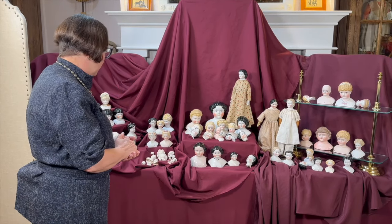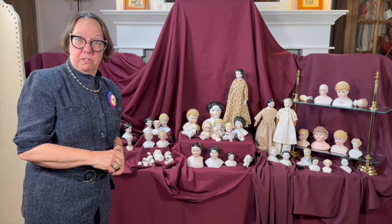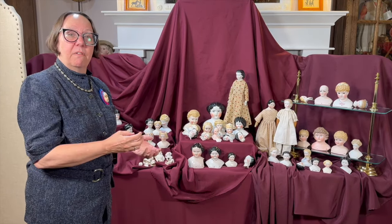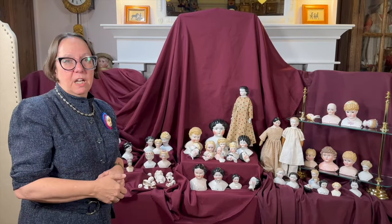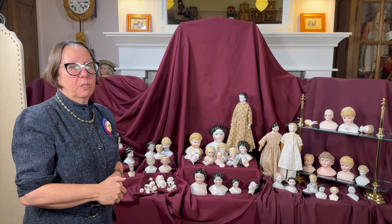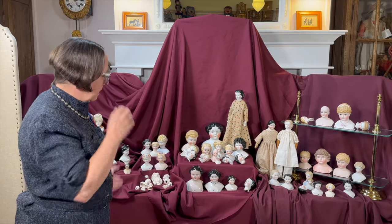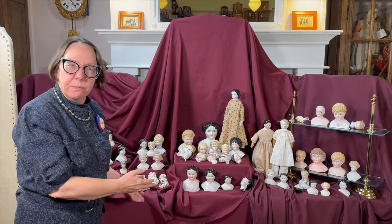There was a time when China doll collectors were known as headhunters. That was because they would take heads off of bodies and just collect the heads on the shelf. So a lot of China heads anyway don't have their original bodies anymore, unfortunately. None of these had original bodies. And so now they just live lives to teach.